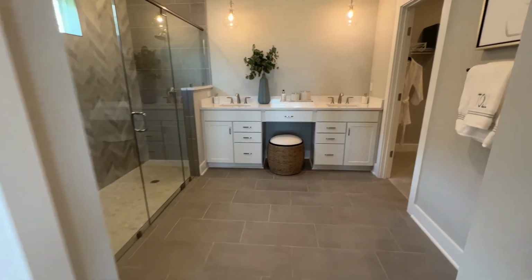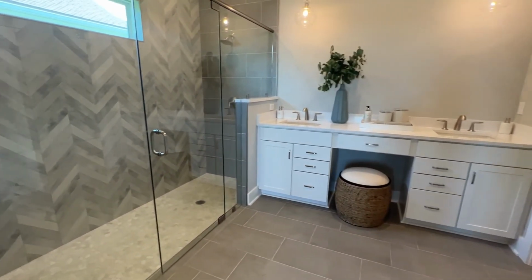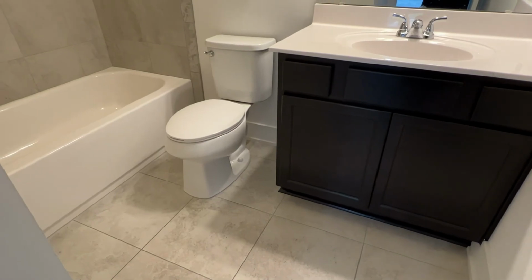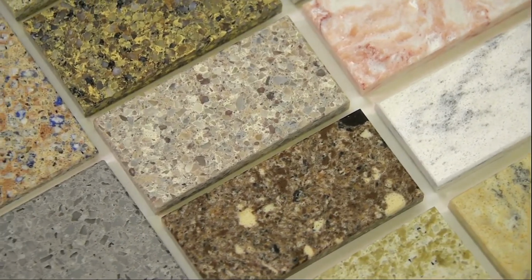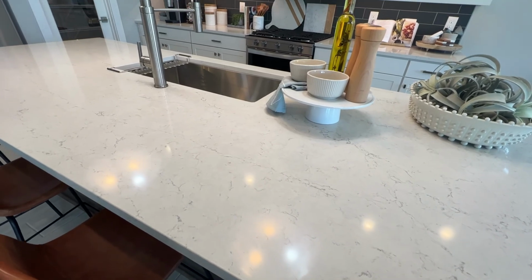And let's remember that your master bath should be upgraded to your liking as well. So upgrade your cabinets and counters and maybe even your flooring too. But when it comes to the other bathrooms, consider some of the standard options for cabinetry and countertops for your guest and kids bath. Now let's just go back to countertops. Your standard options are likely granite or quartz, but leveling up will get you more options with different veining, patterns, and colors. So if you want to upgrade your counters, again, I recommend focusing on your kitchen and your master bath and consider the standard options elsewhere.